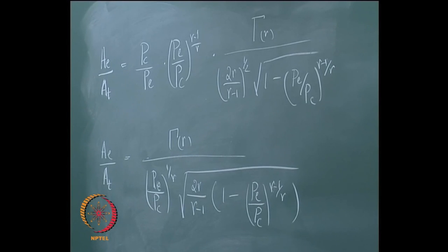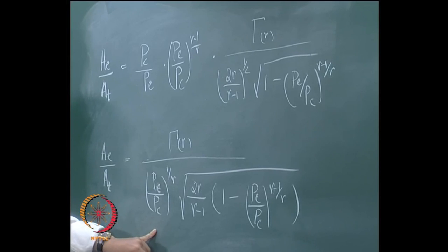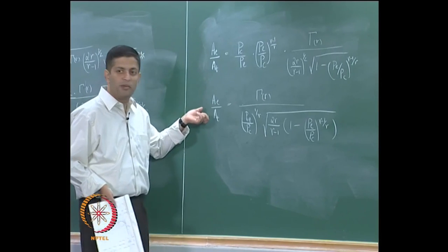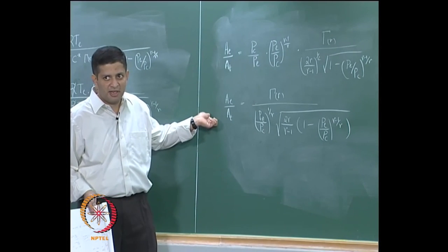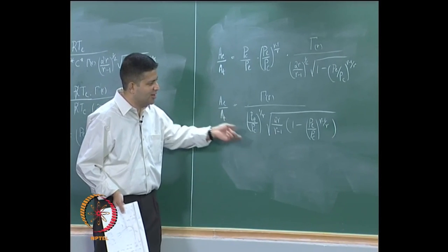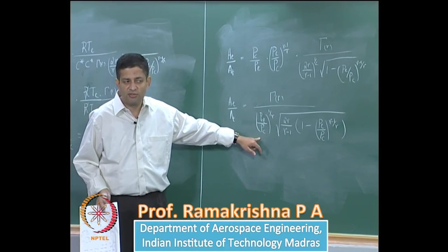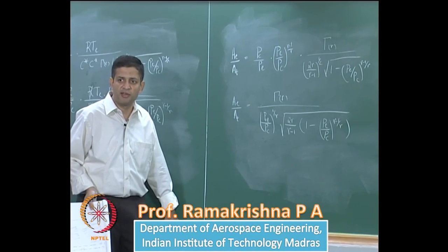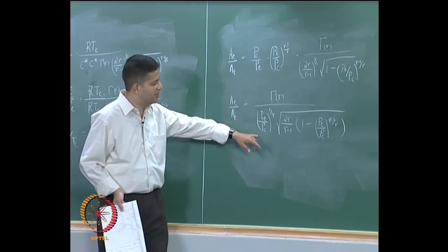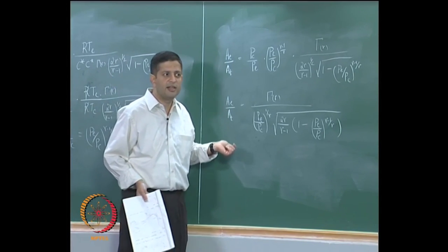Now if you notice, this is a relation connecting area ratios to pressure ratios. Mostly we will know the geometric area ratio of the nozzle that we are taking, and getting the pressure ratio from the nozzle area ratio using this equation is very difficult. So therefore we have gas dynamic tables which will give you this, or there are plots that will tell you how PE by PC varies if you vary AE by AT. Okay, we will look at it in the next class. Thank you.